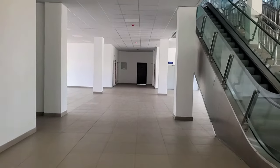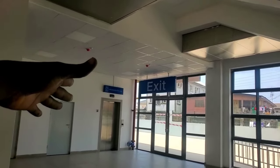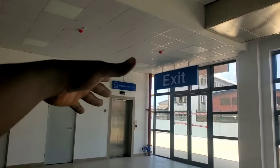We're walking down there. As always, no smoking on the station. There are strict rules guiding the station. These are offices, and this is the waiting area. These are offices, all that. It's an exit. This is the escalator. Sorry, this is the elevator, I mean.